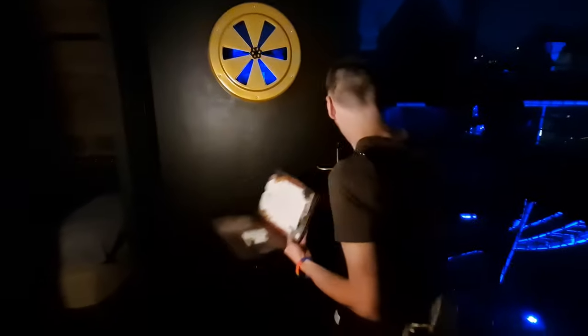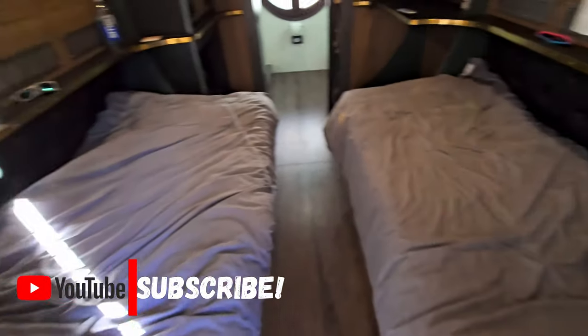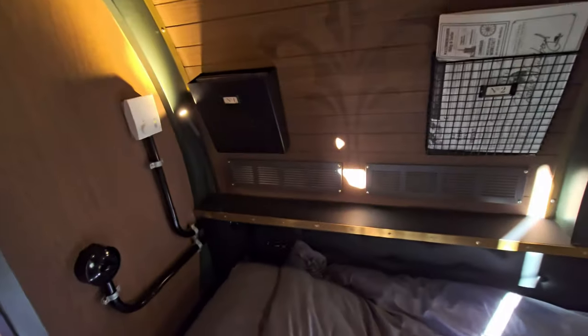Oh god, that's heavy. Right, so this is our little aeronaut cabin. All of the rooms here are twin rooms, so one bed on either side. We've got these little reading lamps here. You get this little newspaper, and I'll go through what that is in a minute. You get that when you check in.